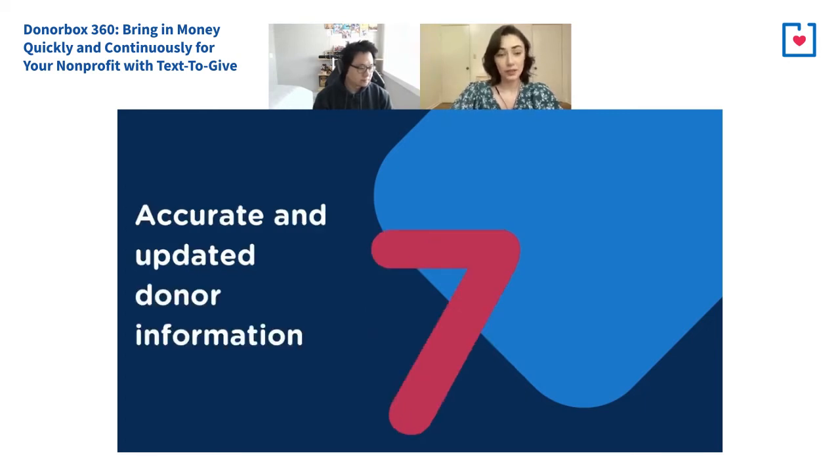And this is a really important one as well. Text-to-give gives accurate and updated donor information, because donors who give via text use your online donation form. You collect that information instantly and can therefore continue building a relationship long after that gift is made. So you get to add them into your list and make sure that you're nurturing those donor relationships beyond just a one-time donation. This is really, really important, and not something that you get with, again, like those Facebook fundraisers or those cash donations. You don't want to have someone hand you a check for $20 at an event and then lose contact with them, right?